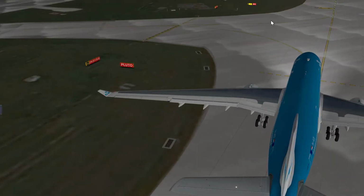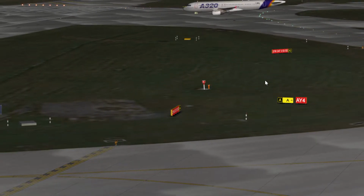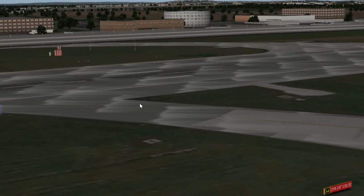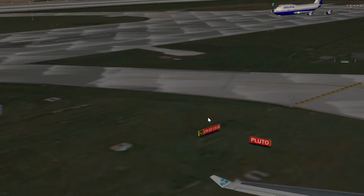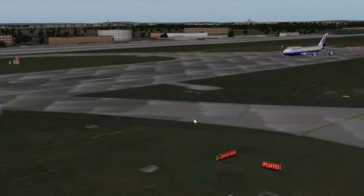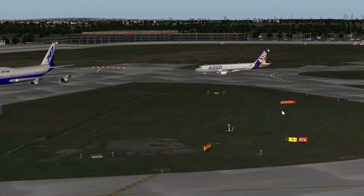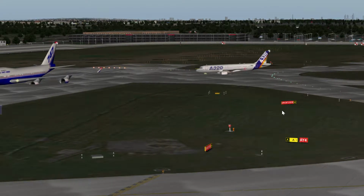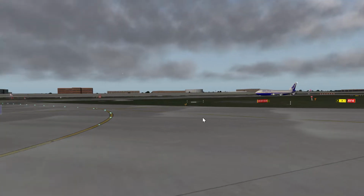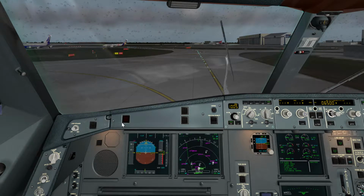Is it Steve 420 holding at 7? Steve 420, good afternoon, taxi right on link 23 to hold Alpha 1. Say again, Steve 420. Taxi right on link 23 to hold Alpha 1. Taxi right on link 23, hold Alpha 1. He's at 15 kilo, runway 27 right, clear for takeoff. Park brake off. Clear right, clear for takeoff.